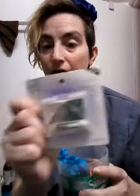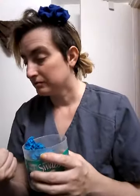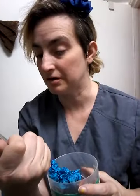Here's some elf makeup. Elf makeup. Shade is this? Teal Dream. I'm going to try putting some of this on. But yeah, so this will go in my makeup.